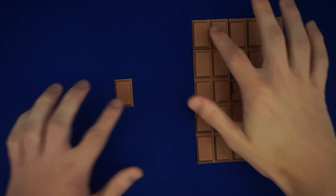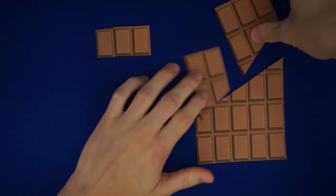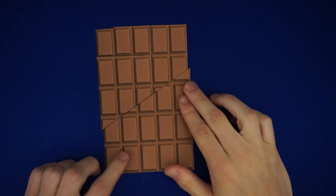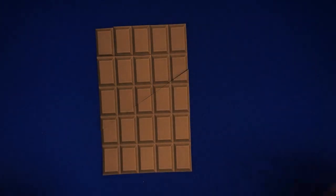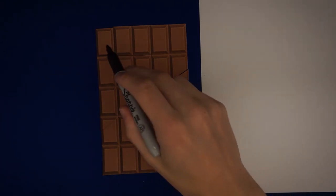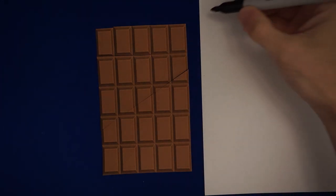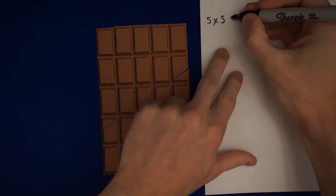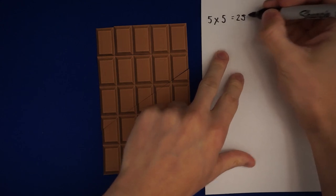Now, I probably have a few mathematical skeptical people out there, and I'll try and show you the maths behind this. Y'all know I love my maths. But if I connect the chocolate bar back up the way we started, we're going to say a few facts about this chocolate bar. So, as it is connected back up, we're going to write down a few things on this piece of paper here. Now, the first thing to note is this chocolate bar is 5 by 5. So it is a 5 by 5 chocolate bar, which will give us 25 bits of chocolate. Correct?